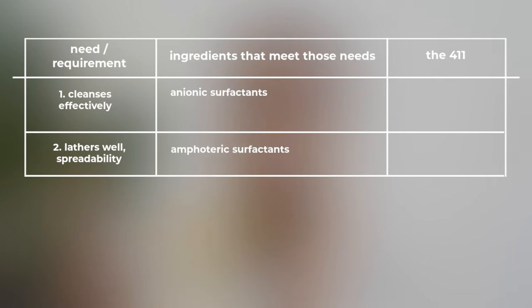Now let's address needs one and two. When it comes to the cleansing aspect of shampoos, you will typically find two kinds of surfactants. And those are anionic or negatively charged surfactants and amphoteric surfactants, which are the surfactants that have both positive and negative charge. Now the first of the two types of surfactants, the anionic surfactants, are typically used in the formulation as primary surfactants. And this is due to their superior detergency properties in that they are exceptionally great at removing buildup, product, dirt, and oil from whatever surface that they come into contact with. So in this case, your hair and scalp.